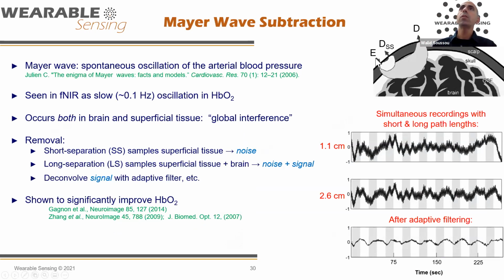So if you remember, if we measure the short distance between the emitters and detectors, we're going to get a low depth path. So this measures just the skin, and we can measure the Mayer wave artifacts in the skin. And the long distance path is going to give us a measurement that goes through the brain tissue, as well as the measurement of that Mayer wave. But by having both the short distance and the long distance, we can do a linear regression and remove the artifacts from the long distance path, so we can regress it out.